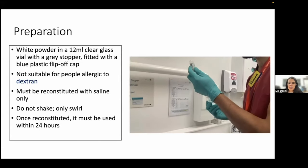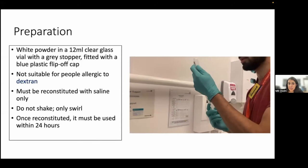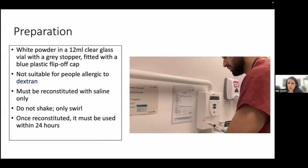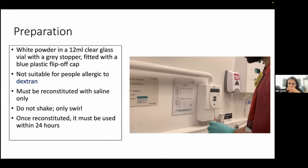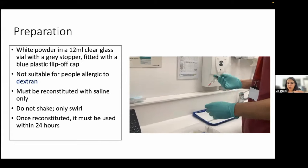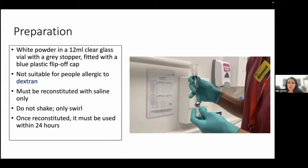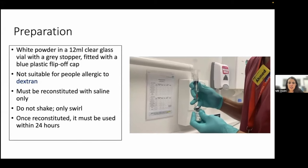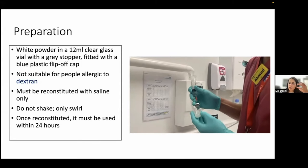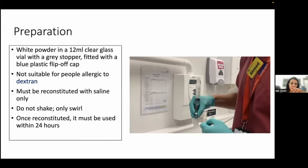One of the things in it is that it does contain dextran. And so we're always told not to give it to people with a dextran allergy. And I'll ask all of you, please do let us know on this webinar whether you have come across somebody with a dextran allergy. There've been a couple of reports, I think, in Japan where it was used in a theatre setting, of people possibly having a reaction to dextran in remimazolam.